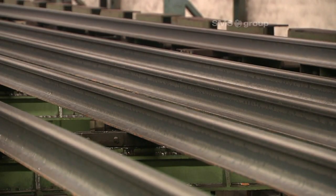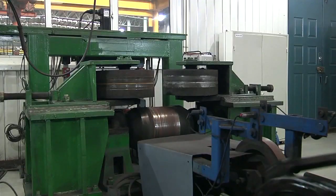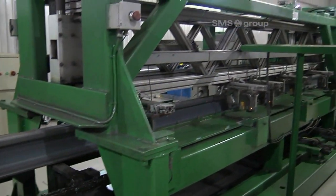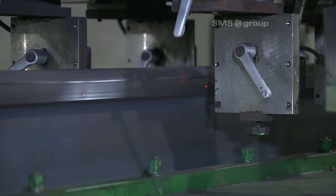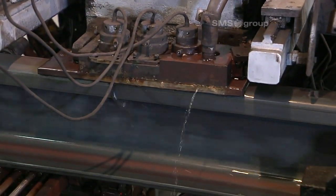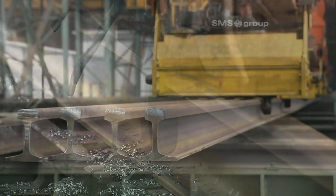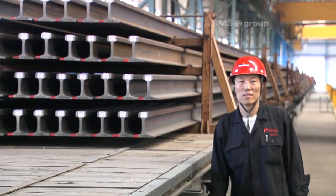Nothing is left to chance at Baotou. Every single rail is closely examined for external and internal quality, using all the latest methods in the test center. The stamp number is tracked by the quality assurance system. Only perfect rails are passed to the finishing end that comprises, among other equipment, cold saws for cutting to length. The rails are finally loaded onto wagons by overhead crane and transported to the installation site.